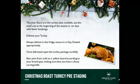For the smaller sites, I'd be ordering the 1.75, or if it's the start of the festive period, I'd order the small one so you're not having a high amount of wastage. For example, for festive parties or days you know you've got big bookings, or on Christmas Day, by all means order the 3.5 kilograms. But I'd also make sure you're not ordering too much.